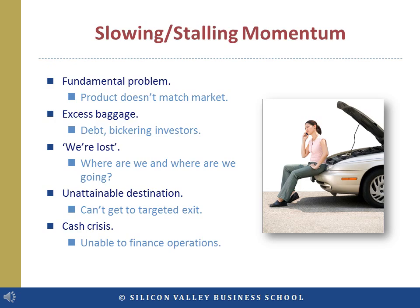Even the prospect of a distant cash crisis can paralyze the team and halt progress. Well before the cash burns out entirely, the company can go into a state of free fall, where momentum goes into an accelerated reverse.